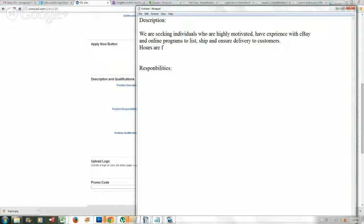Hours are flexible. This is a commissions-based position. This is very important to put. This is a commissions-only work from home. It's a commission. This is commissions only.